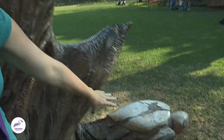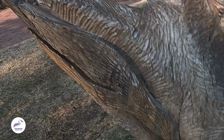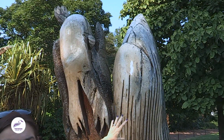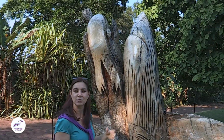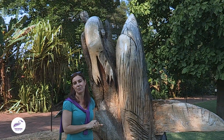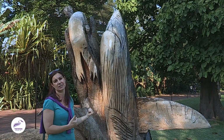We have a turtle on this side, and we also have the seagulls diving into the sea, also feeding off the sardines. On this side here, we have the other side of the shark and the seal in the whale's mouth. This was done on a tree that had fallen over, and she really wanted to bring about the awareness of what global warming is doing to the abundance of our ocean life.